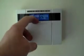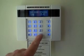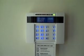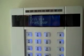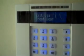I'll just show you how you set the system. Very simple. It's got a quick set feature, so you can set it just by pressing yes and A. So it's showing there that the system's setting. If I open the front door here, I've actually got it on silent set. It's showing me that the front door's open, so rather than saying zone 1 or 2, it actually tells you if it's the front door or the lounge or the kitchen or whatever.